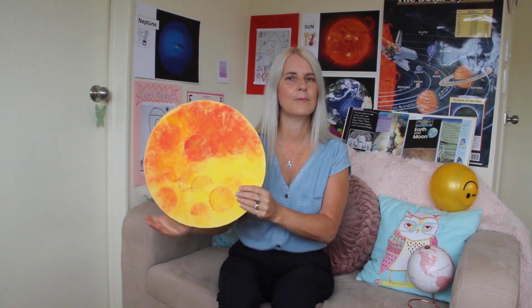Now remember yesterday we talked about orbiting. And we talked about how our Earth orbits around our Sun. Now our Sun, in case you didn't realise, is actually a star. It just looks really big because it's very, very close. It's our closest star. Our Earth orbits around the star, or the Sun.